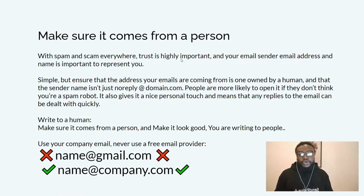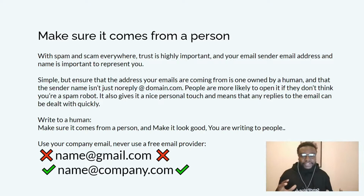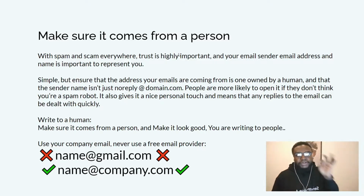And make sure your emails come from a person. If it's not coming from a person, it should come from the organization or a department. For example, product team, or the Flutterwave team like you just saw. So with spam and scam everywhere, I've mentioned this already, trust is highly important, right? Trust is highly important. And your email sender address and name is important to represent you.